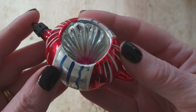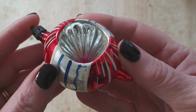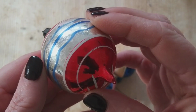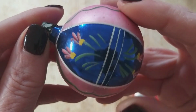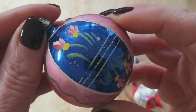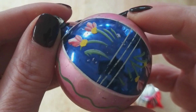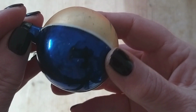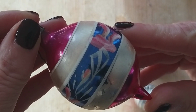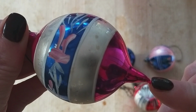And I bought 4 vintage baubles. I found these for sale at a Christmas fair in a local church, and I paid 50p each for them. They remind me of the decorations that my mum and dad had on their Christmas tree. And I think their ornaments probably dated from their first Christmas after they got married in 1957. A lovely red flower on this one, the blue back. And this pink one with a blue band and more flowers and a point at the end.